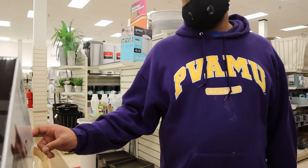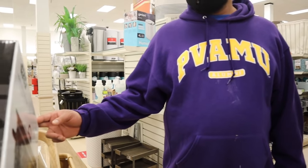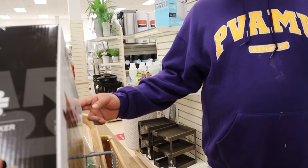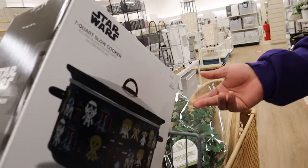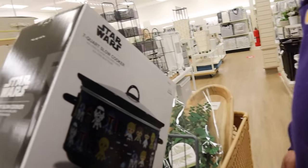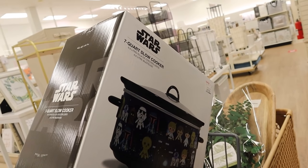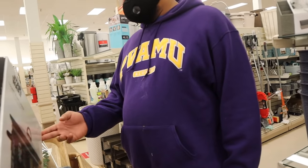No? Why? Because we already got like three slow cookers. No, the red one I'm gonna get rid of because it's kind of small. This one is cute. It's a collector's edition. It probably don't even work. It's Disney. Disney does not make slow cookers. This is a fake. Star Wars. That thing gonna break. It's cute. It's a collector's edition. Don't waste $30 on that.